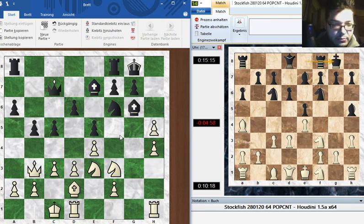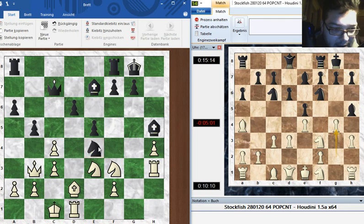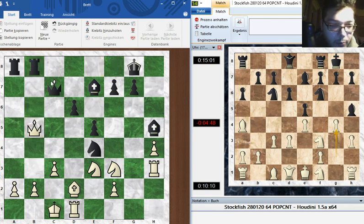Anyway, there was an option here. After c5, takes queen here. Okay, the queen is covering the pawn. But you could, after takes, go knight takes e4. This is also an option. I'm taking like that, taking like that. But this looks pretty ugly for white.